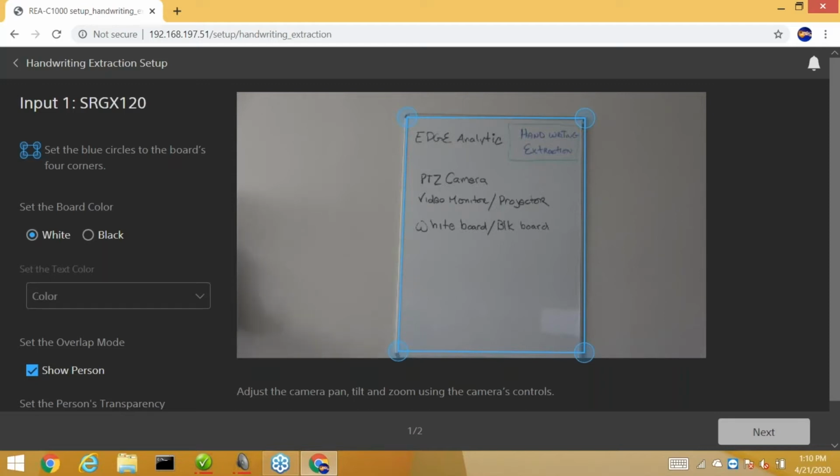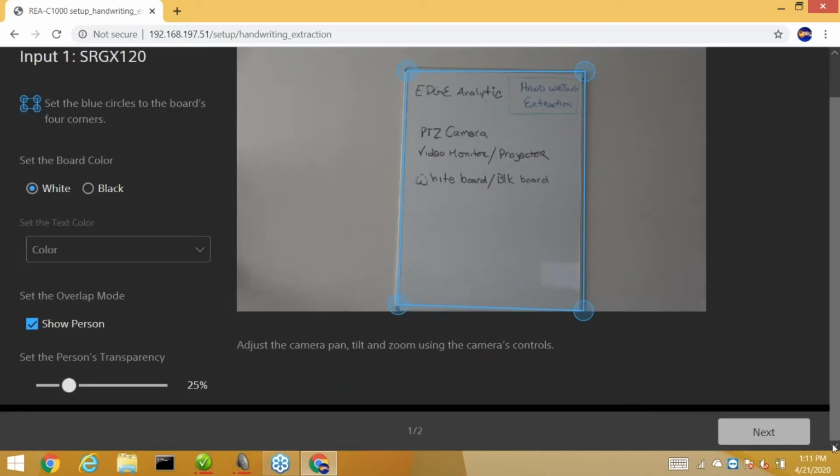Now, 3 main points you need to remember when configuring the handwriting extraction application. Whether this is a whiteboard or blackboard, in this particular case, I'm using a whiteboard. Adjust your 4 focal points, as seen right here. I'm going to leave it because I like the way it is. You can set this at any point, length or width of your whiteboard. It's all dependent on you. You don't have to take up the whole whiteboard. In my particular case, I'm going to use the entire whiteboard. And last, all the way at the bottom, you could adjust your transparency. Right now, I'm going to leave it at 25% for the demonstration purposes.